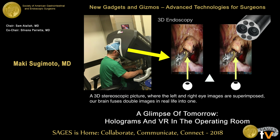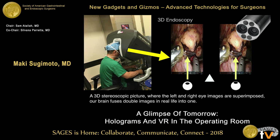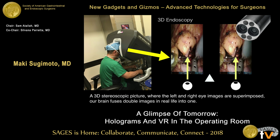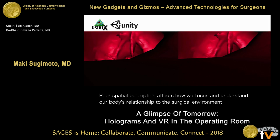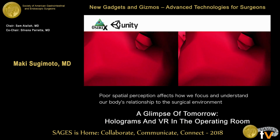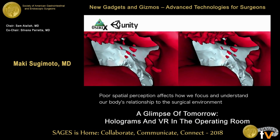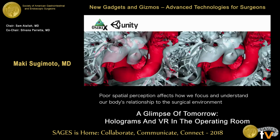So the 3D endoscope is now available for clinical usage. A 3D stereoscopic picture is one where the left and right eye images are superimposed. Our brain fuses the double images, as in real life, into one. And we can integrate it into 3D stereoscopic medical imaging by CT scan or MRI. By using the Ozarix or Unity system, poor spatial perception affects how we focus and understand our bodies, the relationship to the surgical environment, such as the devices, patient anatomy and operative field.